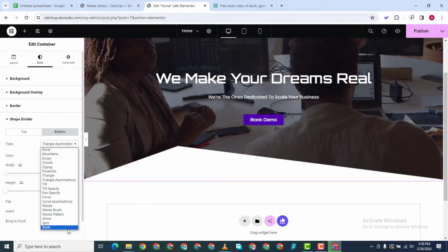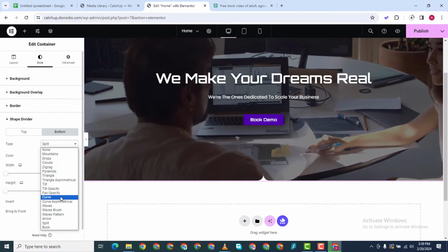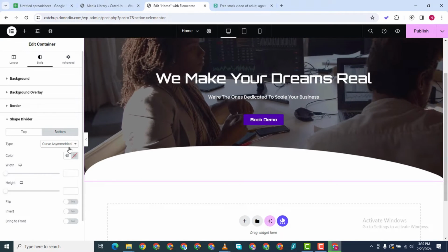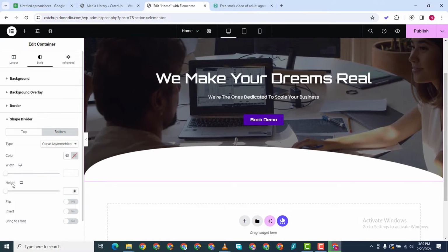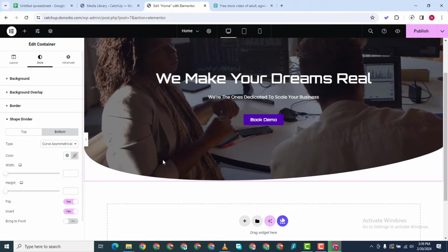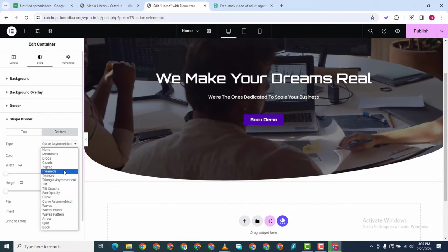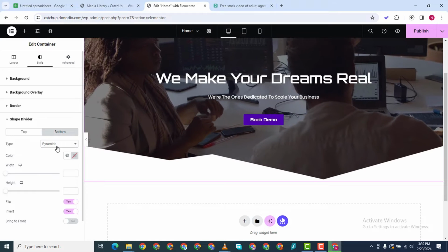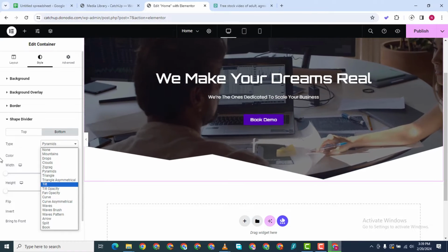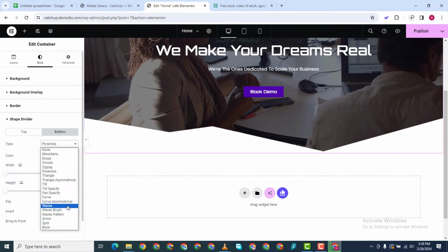And you can also make it triangle asymmetric. You can split it. These are some pro tips for you. You can make it curvy. You can make it curve asymmetrical. So you can go ahead and do all of this, and then you can flip it on the other side. You can invert it, so it's now the other way around. So I'm going to use this. I'm going to use a pyramid, and then, you know, just play around with this. You can just go ahead and play around with this. I think it's better I use the curve.